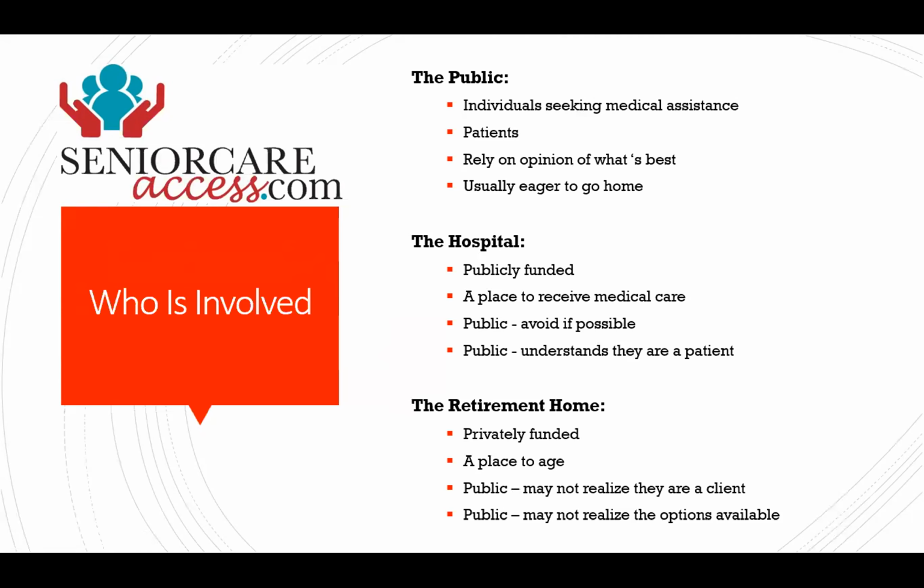I think at this point it's quite clear that you can see the different viewpoint of a hospital with the patient and how the retirement home looks at that person coming into their home. The problem is the potential client, as they transition, they may not realize what their actual position is. And they may feel that, oh, if the hospital referred me to the home, OHIP is still covering it, or I'm still a patient of the doctor. And that's not necessarily the case, okay?